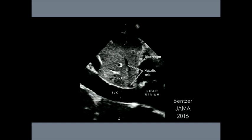So obtaining a view of the IVC is pretty easy. Using a phased array transducer in the subxiphoid view with the transducer marker towards the patient's head, you can get a really nice view of the IVC, as in this image from the Benser paper. But spoiler alert for the next few slides, IVC ultrasound for fluid responsiveness is quite controversial.